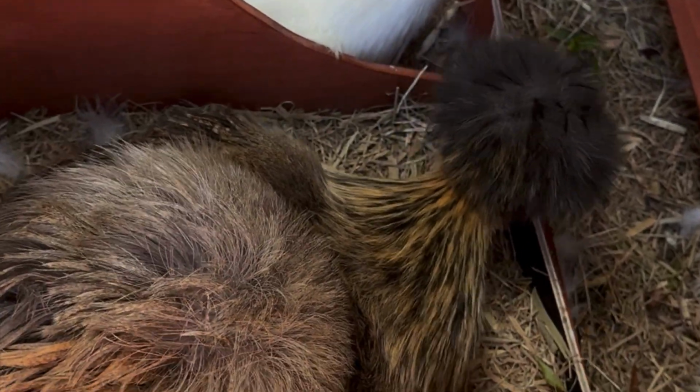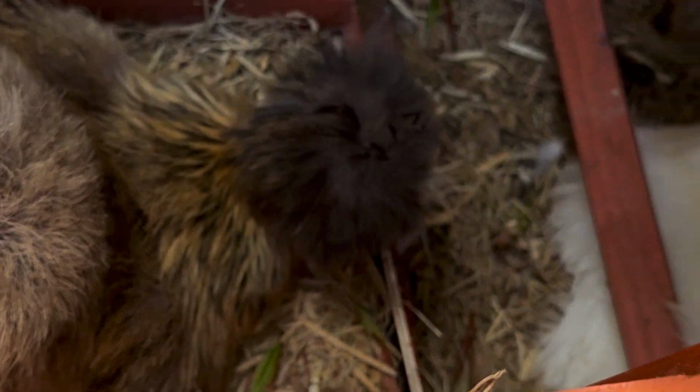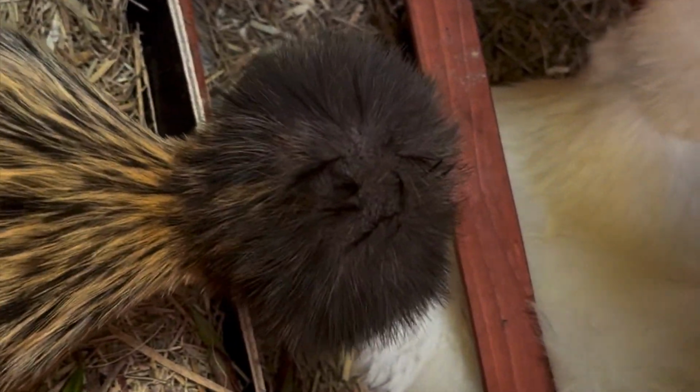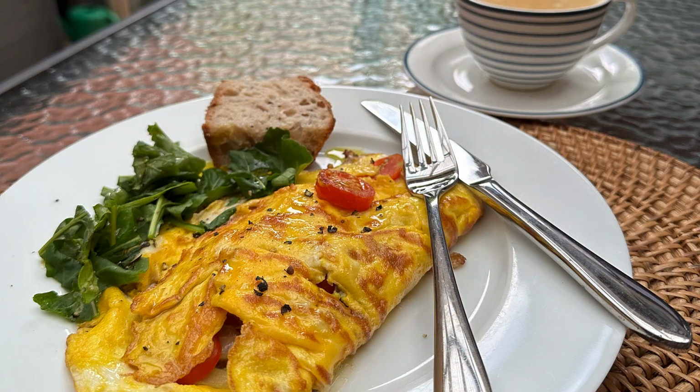Let's see, looks like there's 2 in situ and there's a lineup. Ladies in waiting. Looks like 3 eggs today. Correction, we had 4 today. We've been enjoying beautiful golden omelettes like this. Fresh eggs, tomatoes from the garden, spring onions and rocket, all from the garden, yes, and that is homemade sourdough as well.